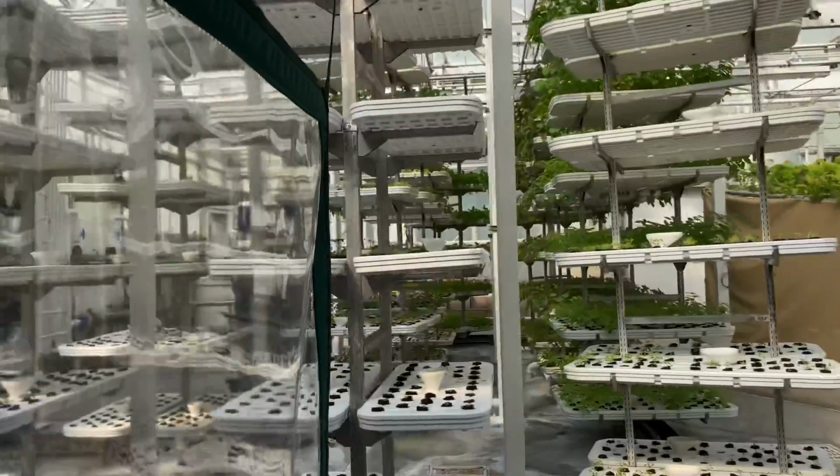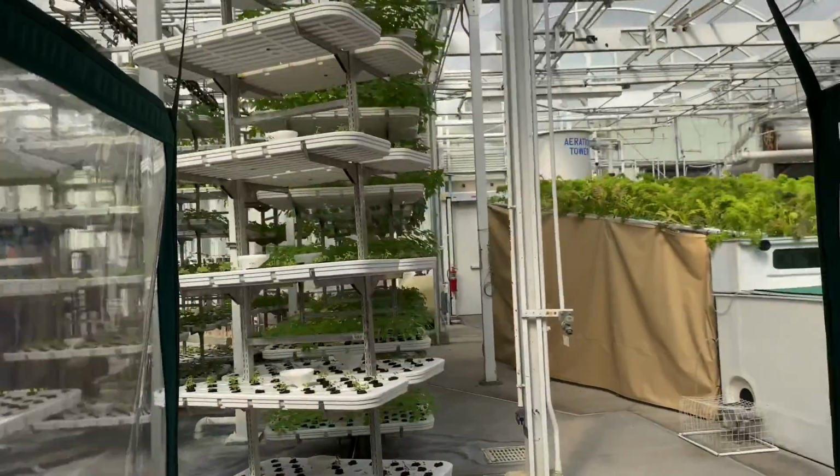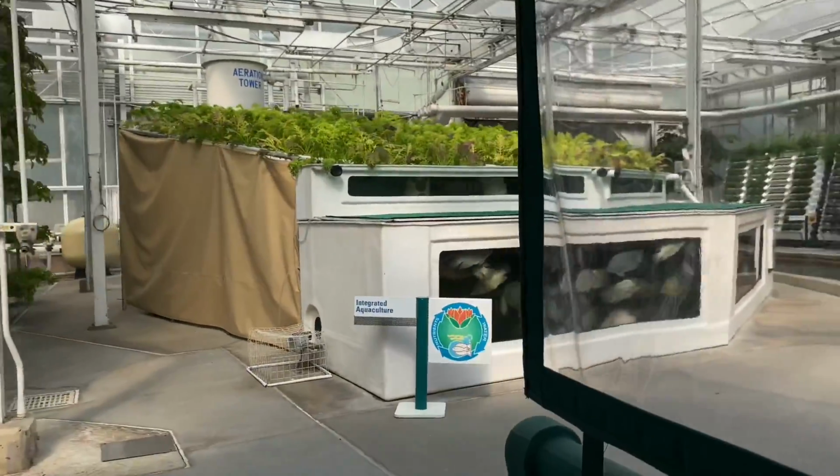Vertical farming is what that's called. Rotates them up and down. Look at the fish in there. I can't believe they are doing this in there.